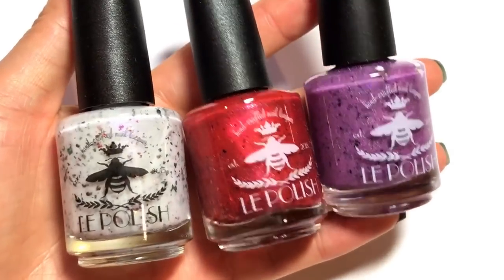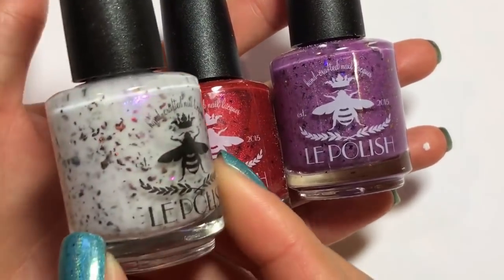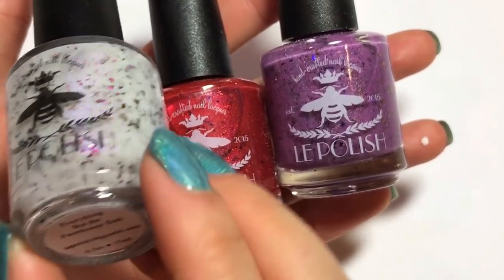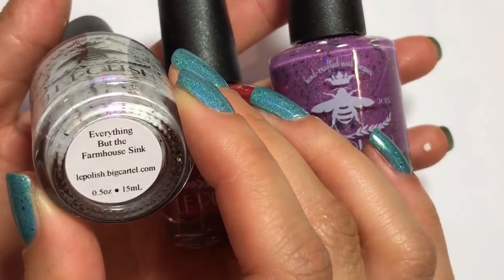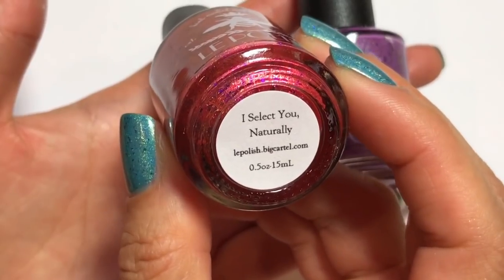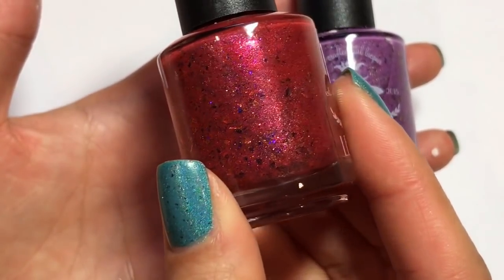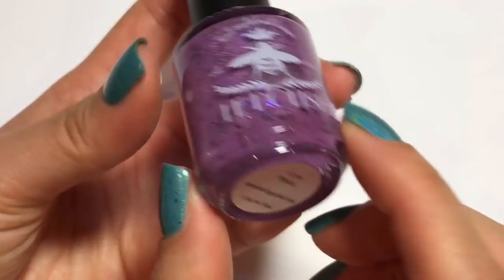I got three from LE Polish. I think they look really cool. The first one is a white crelly here. I can't get over white crellies. I just love everything. And here is Everything But the Farmhouse Sink. I think this came from the Fixer Upper Trail that they did. And this one is I Select You Naturally. And the last one I got is Love Potion.